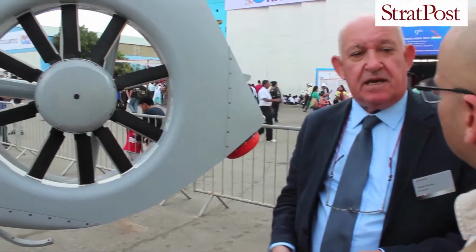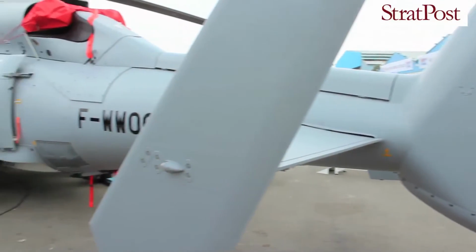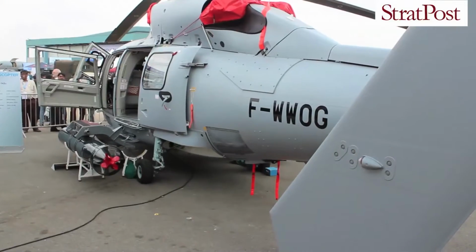We have two main possible customers, the Navy and the Indian Coast Guard in India. Both require a medium helicopter, for military application for the Navy and for specific Coast Guard missions. We have decided at Eurocopter to propose our latest generation of Panther, the Panther MBe, E meaning enhanced. It is a Panther where we increase the performance, the power, and the last.